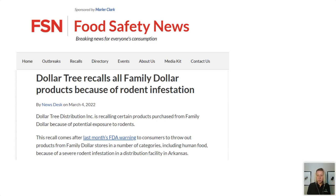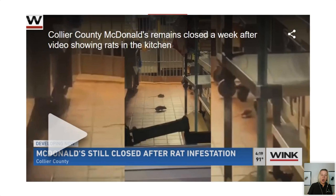Huge amount of product recall. They're estimating it's about $43 million just in the products that they had to recall. That doesn't account for the closed time. That doesn't account for the extra cleanings or any of the extra costs. That $43 million is literally just the products that they had to pull back in. So you can see that rodents are not just disgusting. They're not just gross. They are a real problem, and they can cause a lot of damage to your bottom line.